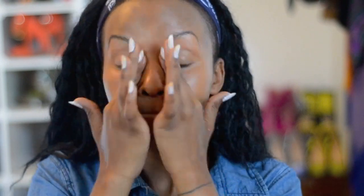I usually tend to focus on my eyes and my forehead and my chin the most because those are the darkest areas of my face. And of course, I just want to even it all out.